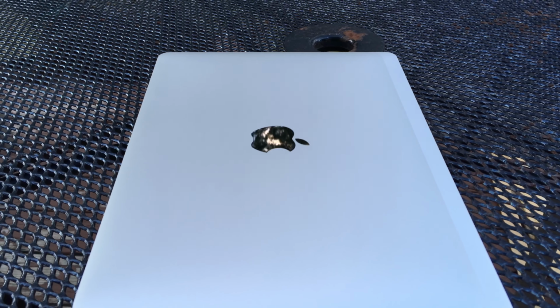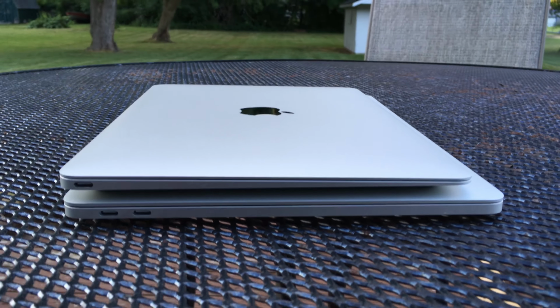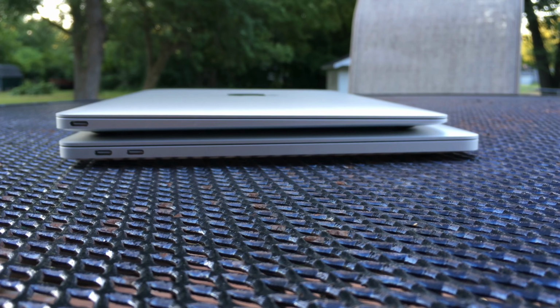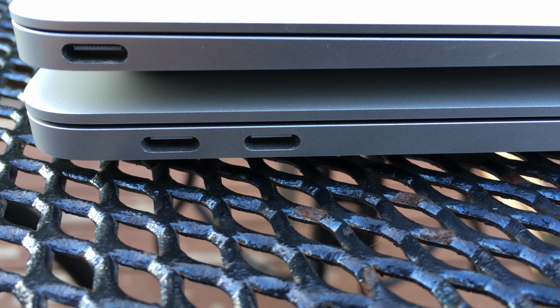If you're concerned about ports, the MacBook 12-inch has only one USB-C port, which is not Thunderbolt 3. The base model Pro has 2 USB-C ports that are also Thunderbolt 3, useful if you want to add other hardware like external graphics for gameplay. The entry-level Pro really is a great balance of performance, size, weight, and utility in a very nice, very portable package.